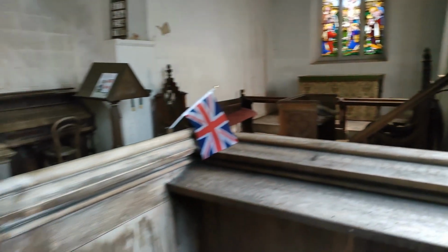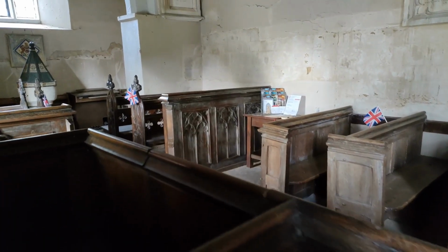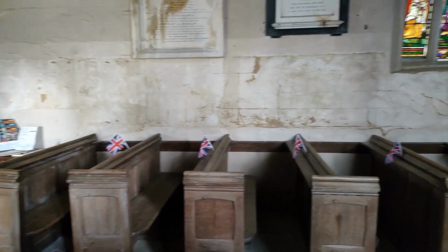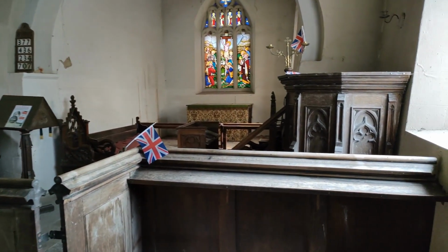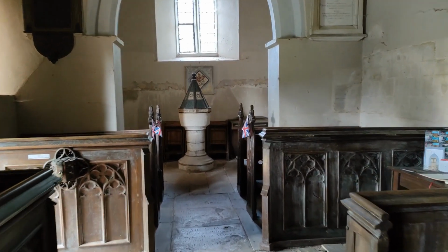And even this small little church, this little area here, would have been for the great and the good. Can you believe? Why, the peasants would have had to stand over there. So I do wonder. Let's take a wander down and have a look at this little font.